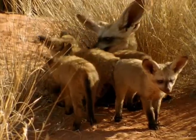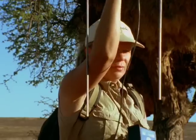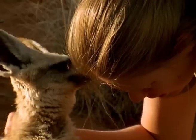About their family life, little is known. But just now, a German vet is trying to find out what the future may hold for the little robbers.